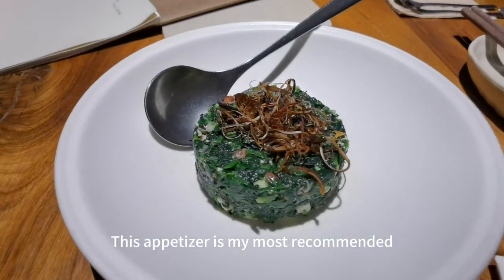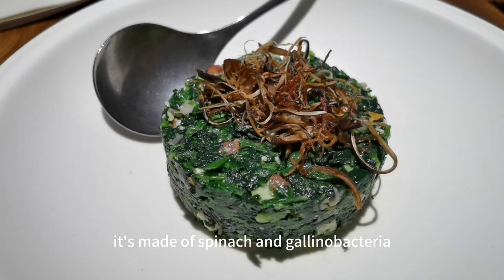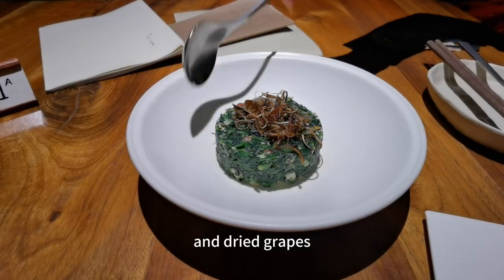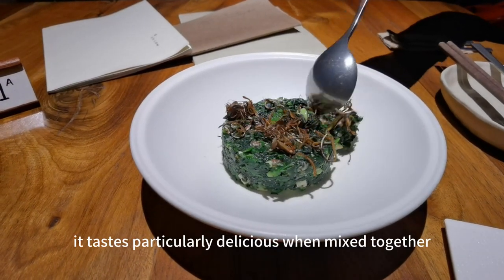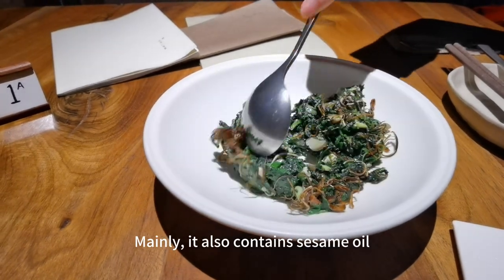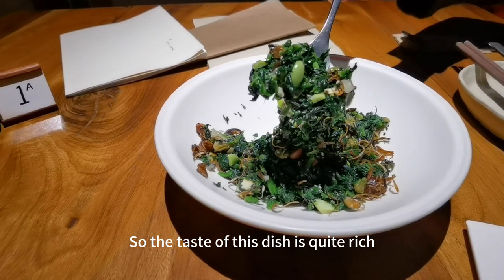This appetizer is my most recommended. It's made of spinach and dried bean curd. Inside there are some nuts and dried grapes. It tastes particularly delicious when mixed together. Mainly, it also contains sesame oil. So the taste of this dish is quite rich.